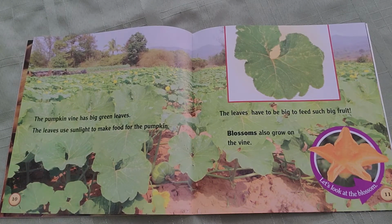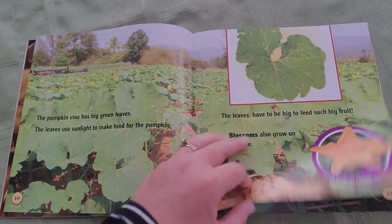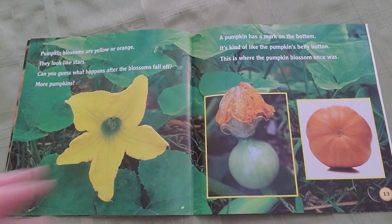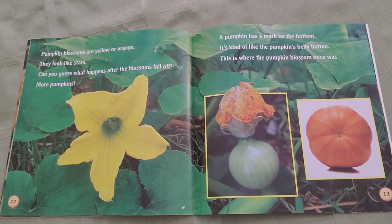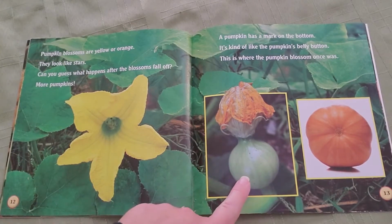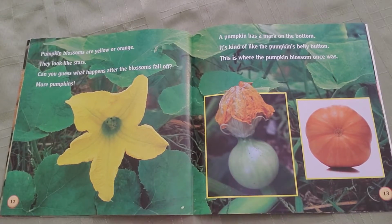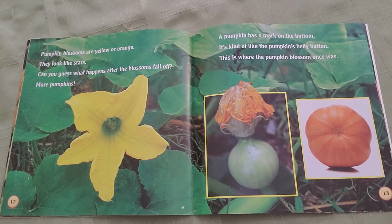Blossoms also grow on the vine. Let's take a look at the blossom. Pumpkin blossoms are yellow or orange. They look like stars. Can you guess what happens after the blossom falls off? More pumpkins. A pumpkin has a mark on the bottom. It's kind of like the pumpkin's belly button. This is where the pumpkin blossom once was.